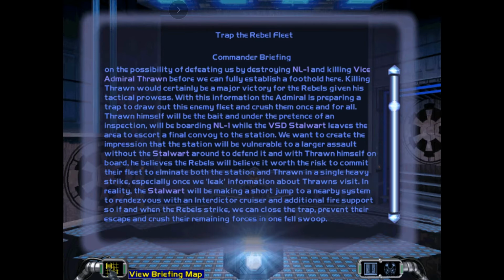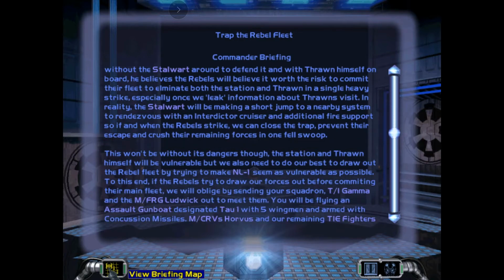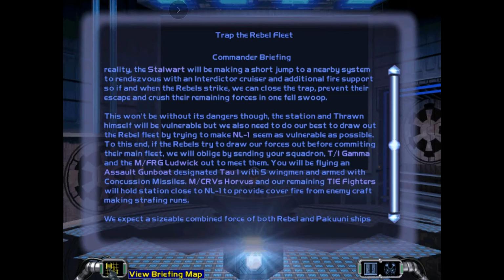In reality, the Stalwart will be making a short jump to a nearby system to rendezvous with an interdictor cruiser and additional fire support, so if and when the rebels strike, we can close the trap, prevent their escape, and crush their remaining forces in one fell swoop.